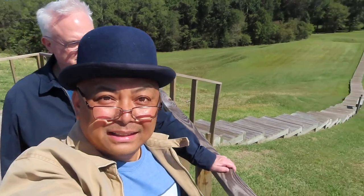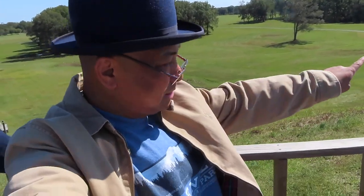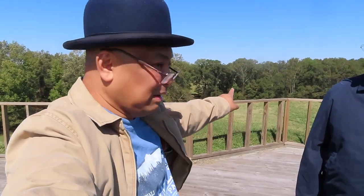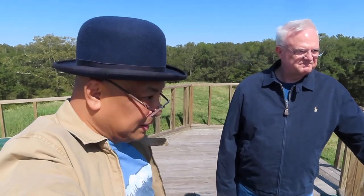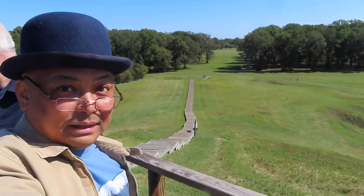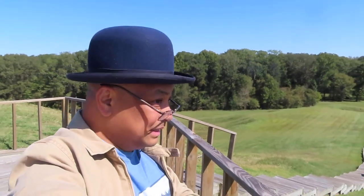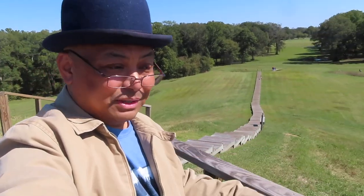It's really windy, but we made it to the top of the mound. According to the way the mound was built, that is due south. And this is due north. However, the earth has shifted since then, so it's a little bit off, but still pretty accurate. National Park and a World Heritage Site. Didn't even know about it. Okay, now we're gonna go find somewhere to eat. It's a climb up here. I'm gonna climb down now.